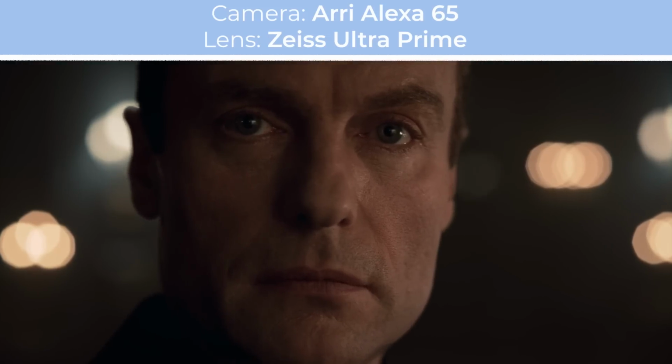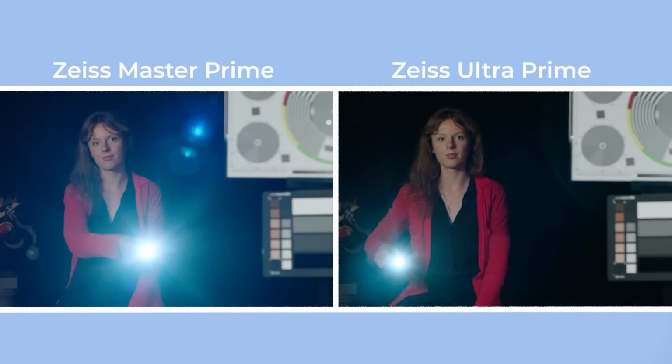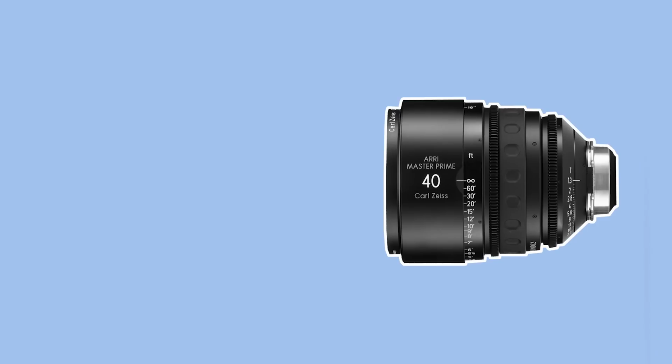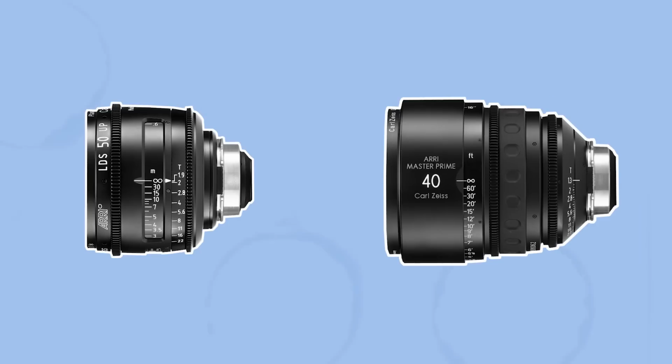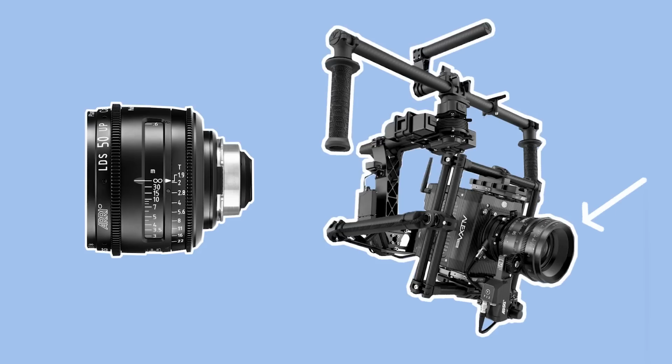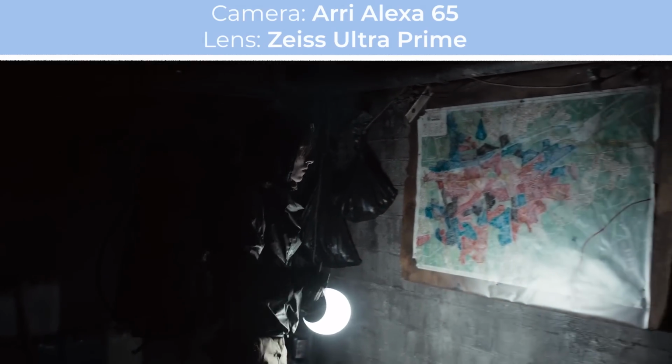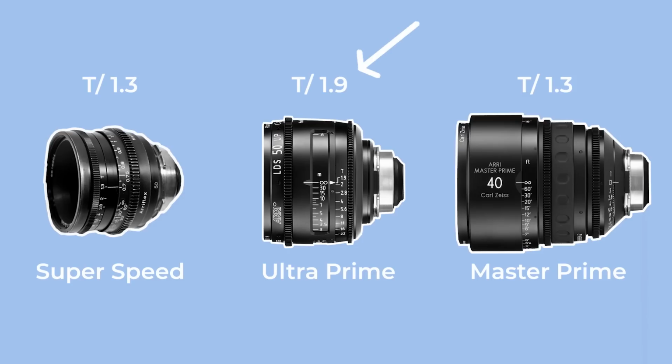They are sharp, and flare ever so slightly more than Master Primes, which flare very little. The choice of whether to shoot on Master Primes or Ultra Primes often comes down to their technical designs. In terms of their build, they are lightweight and compact, a little bit chunkier than the Super Speeds but smaller than the Master Primes. With a stop of T1.9, they are very fast, produce considerable circular bokeh, and are good for low light conditions, but are slightly slower than the T1.3 Super Speeds and Master Primes.